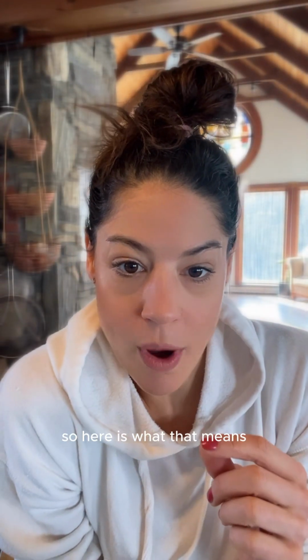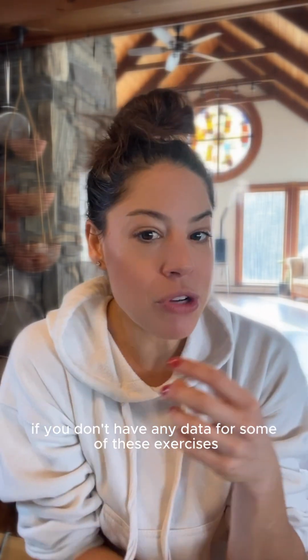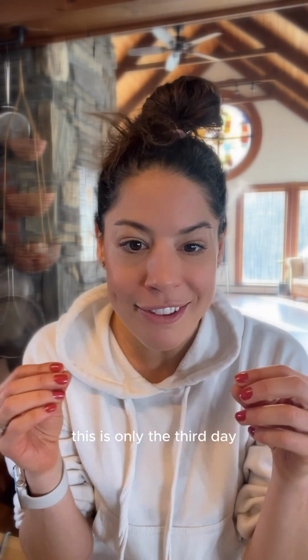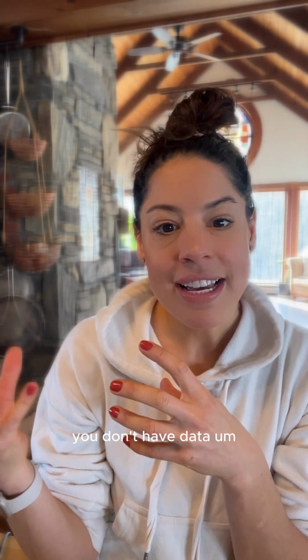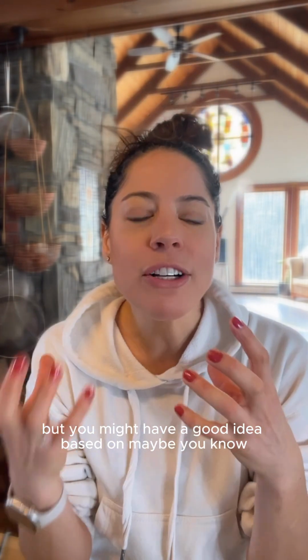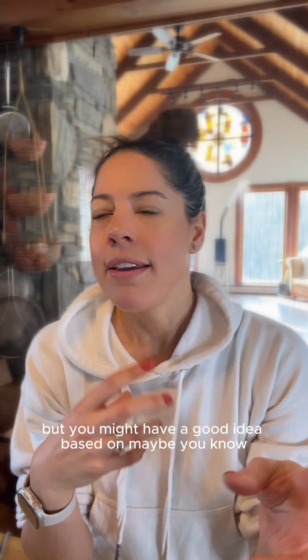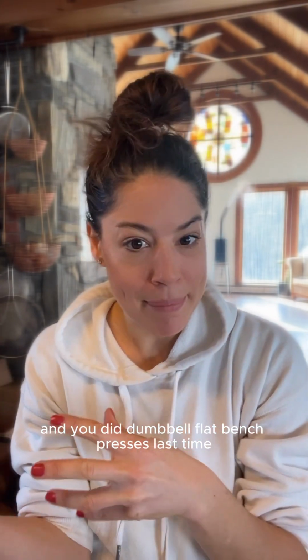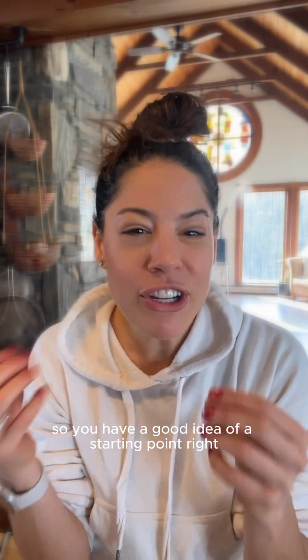So here is what that means. When you go into your workout, you're going to look at what you did last time. If you don't have any data for some of these exercises, which you don't yet, right? This is only the third day. If you don't have data, it's going to take a little trial and error, right? But you might have a good idea based on maybe it's dumbbell incline chest presses today and you did dumbbell flat bench presses last time. So you have a good idea of a starting point, right?